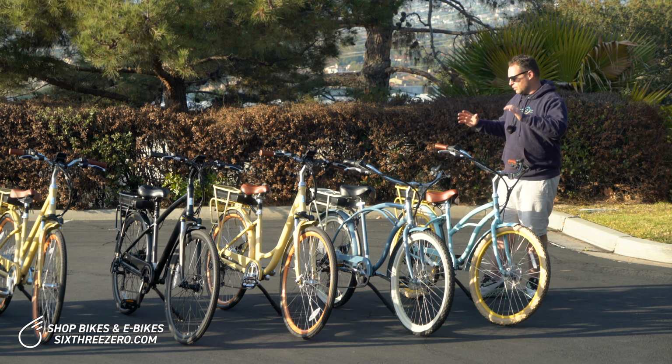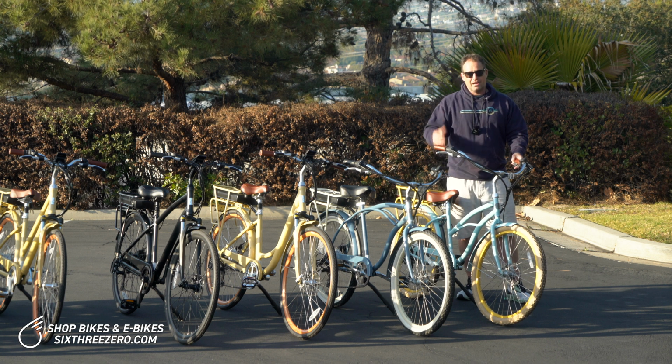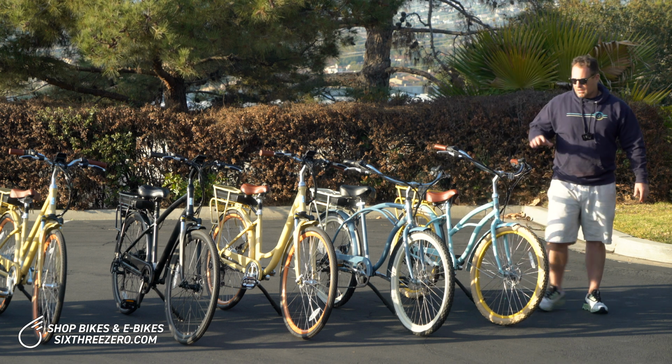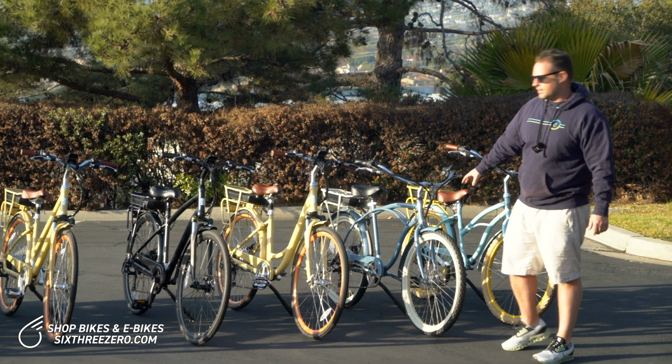So, the Around the Block cruiser is great for the fun rides, around the block, around the neighborhood. By the beach, of course, if you want something stylish, this is your e-bike right here. Best e-bike in that category for fun by the beach or around the neighborhood.